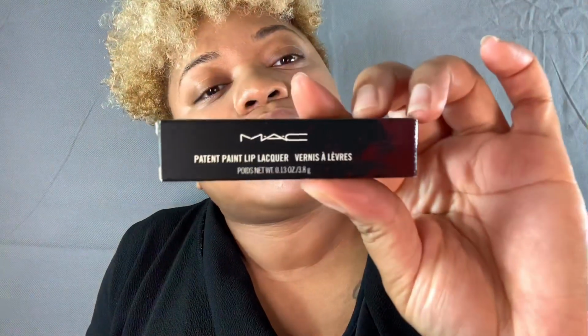So what I have here is the new Patent Lip Lacquer by MAC Cosmetics, and these retail for $22. I'm going to take it out of here. This is an extension of their patent lip polish family. The patent lip polishes are more of a pencil formula. They are very sheer, but they do give color.